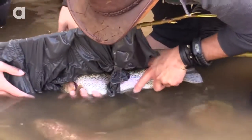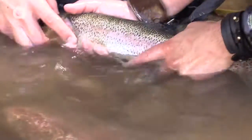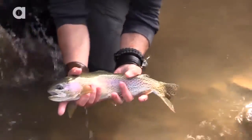let's juggle. They're very dull. Here we go, look at that. All right, hold on. Yep, get the shirt off the top. Okay, go. Okay, easy. Wow, look at that. That is a rainbow trout.